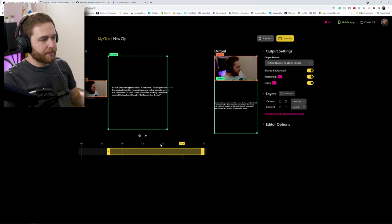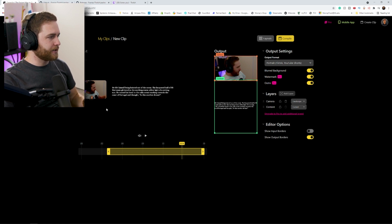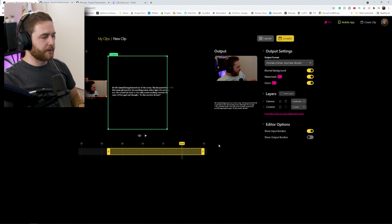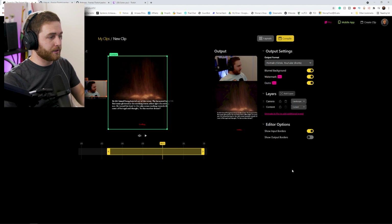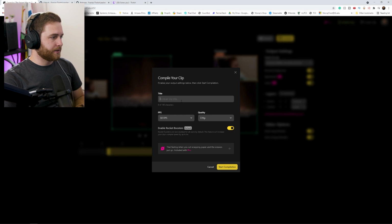So let's assume I'm happy with that. Let's take a look here and see, under the editor's options, you can show input borders. I'm going to hide it so I can see what it looks like here, or I can do it on the output here as well, so I can see what the final result will look like. So obviously my reaction is important to this clip, which I'm going to keep at that size. So I'm assuming that I'm happy with that. Let's go ahead and compile this. So add a title.